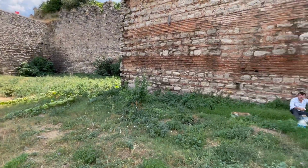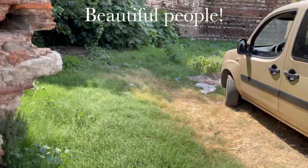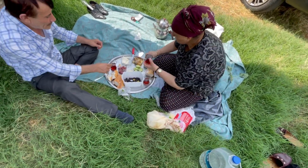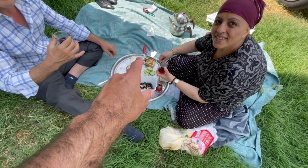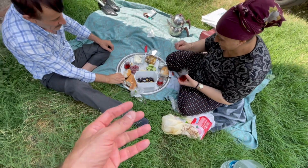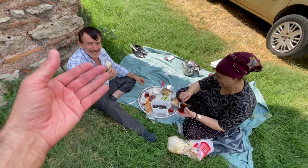Chai? Sure, I have some chai with you. Thank you. I found these nice people and they're inviting me for chai and I'm gonna accept it. Yes, please. And look at what they're eating. Amazing picnic. That's honey, cheese, cucumber, more cheese, and olives and bread. Wow, delicious. Güzel kahvaltı. Yeah, enjoy it. Thank you.